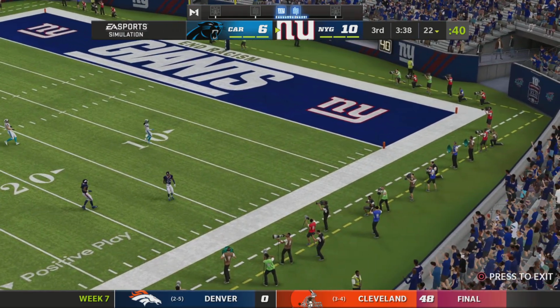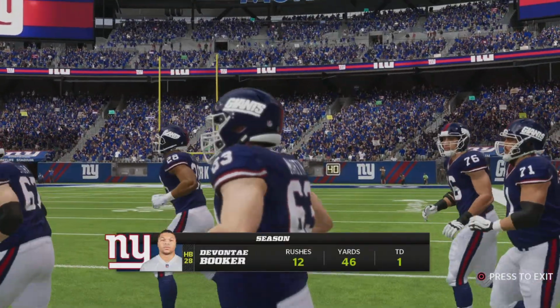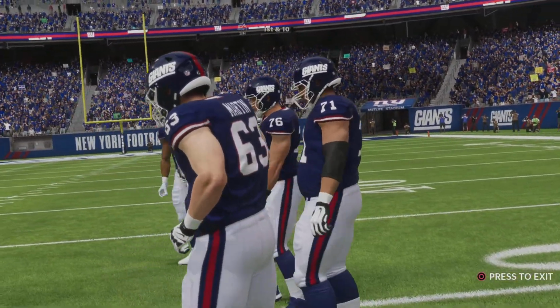And no return here. Where will they spot it? They say just outside the 20-yard line. Back on offense, New York gets set to take over. And a tight game after punting last time. See if they can get something going on this drive.